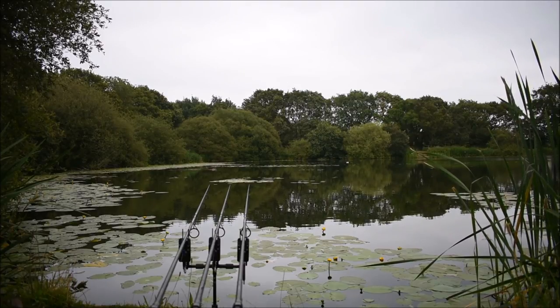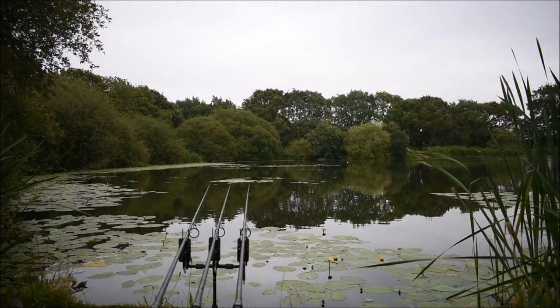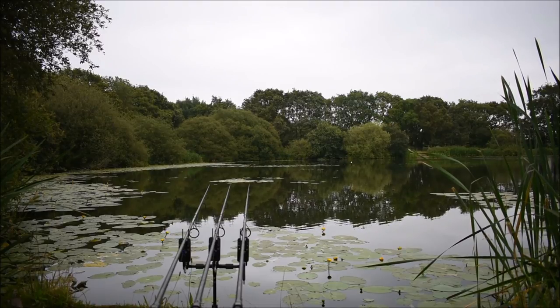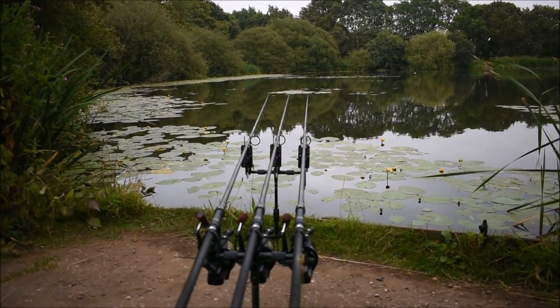Either get the wafters, the cork dust wafters, they're a lot harder. Absolutely cracking baits, or get the hardened hookers that they do and give them a try. But yeah, I'll stop babbling on and start having a steady pack down now, I think. But I'm definitely going to be coming back here.